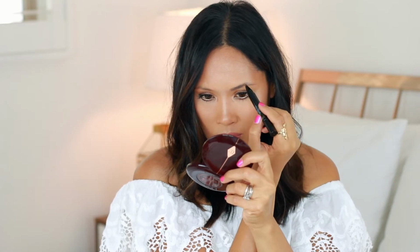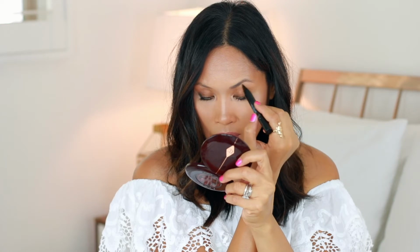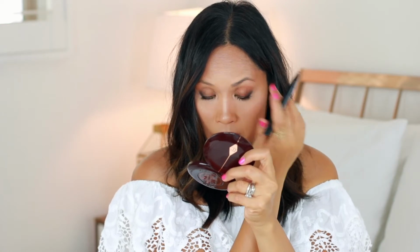And I do like to put my brow products on after powder if possible, simply because when I add powder on top of brow products, then it mattifies them and then it doesn't look like hair anymore. It looks too matte. If I do that though, I'll go over my brows again with the Glossier Boy Brow to bring back some of that shine.